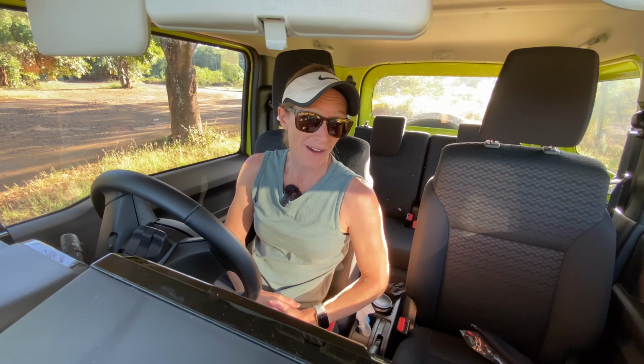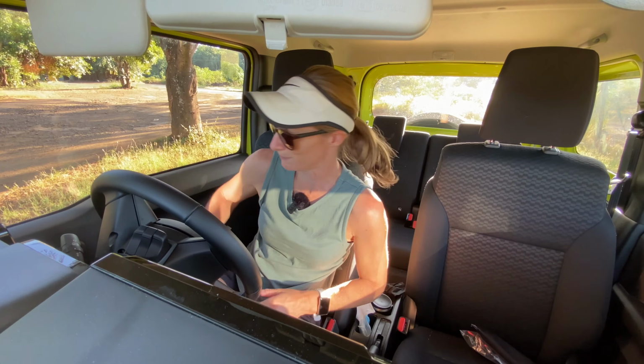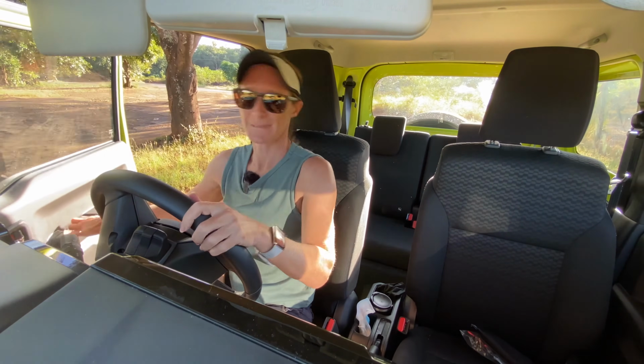It's a bit nippy here in Mauritius as we're now in winter, but I want to go and find a waterfall. So that's what I'm going to do.